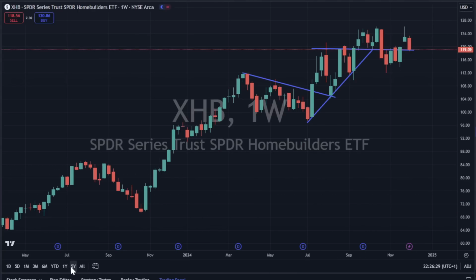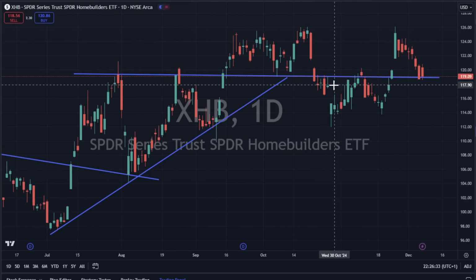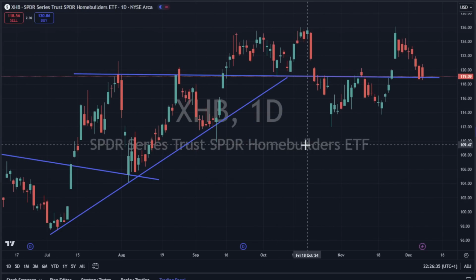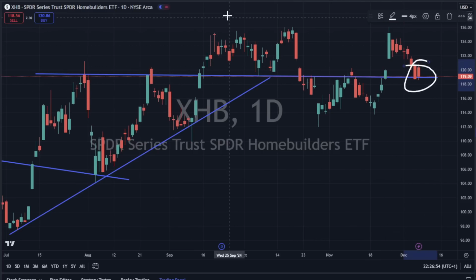XHB is more, it doesn't care as much about recessions, it cares more about interest rates. It's a purely supply-demand balance. Some people say, oh, recession and the unemployment going up is going to impact the people buying homes. That is not necessarily the case. Usually, the housing market is what causes the recessions. Generally, it's the leader. But right now, we're on support and we're just sitting there.